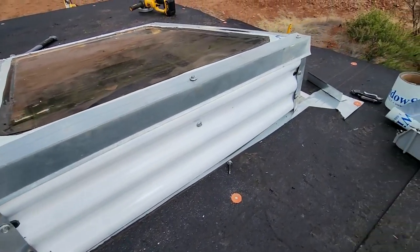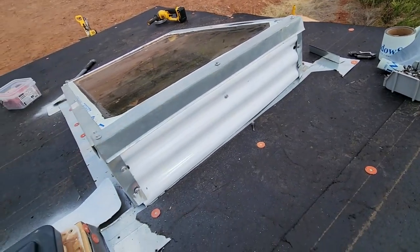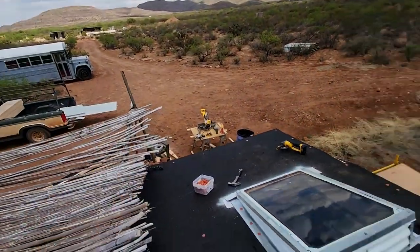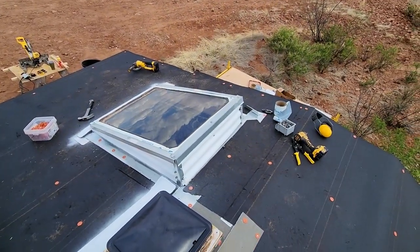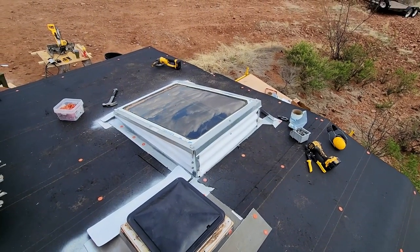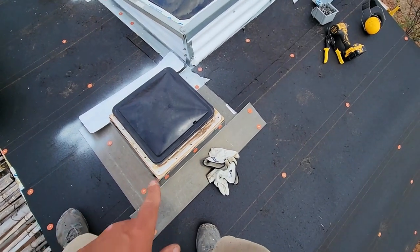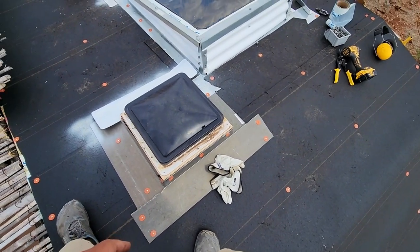Skylight in, had some scrap, I guess, corrugated plastic roofing stuff that I just painted white. I think it'll match really nice with the white roof. And yeah, this already looks exponentially better. Much more professional than it did before. So I gotta get this in with the trim and then we'll get our roof on.